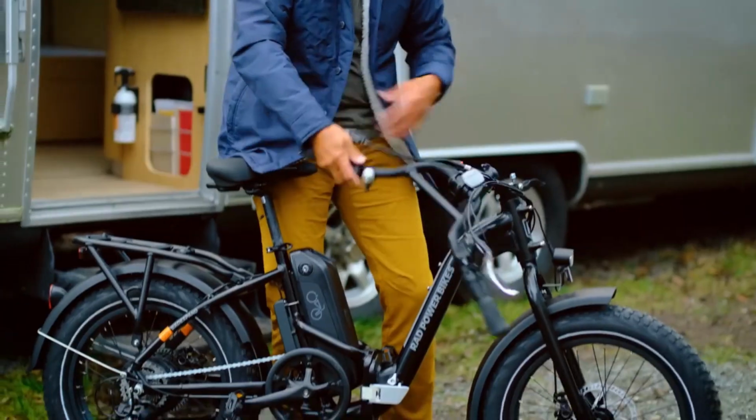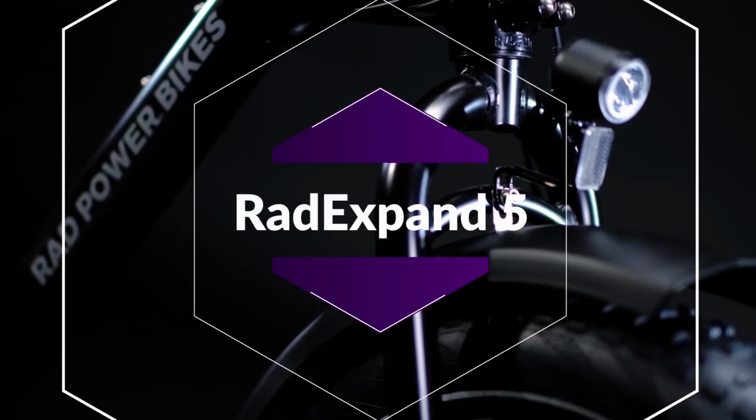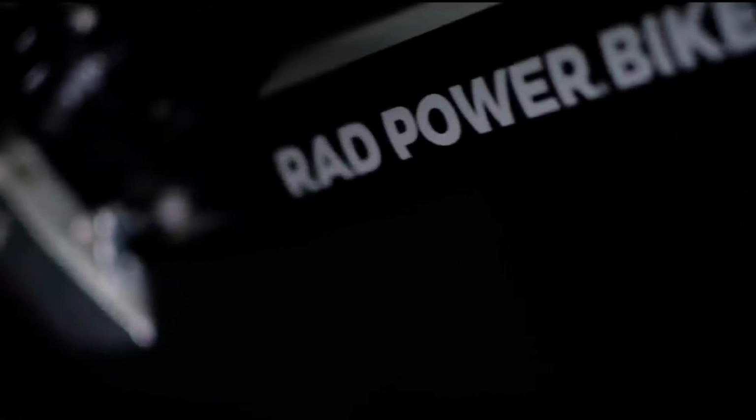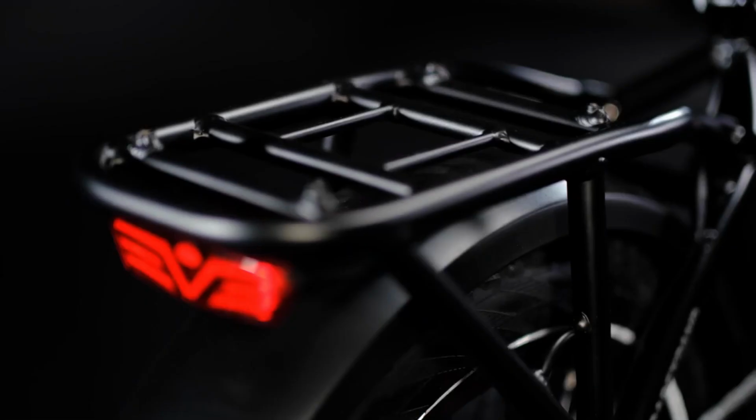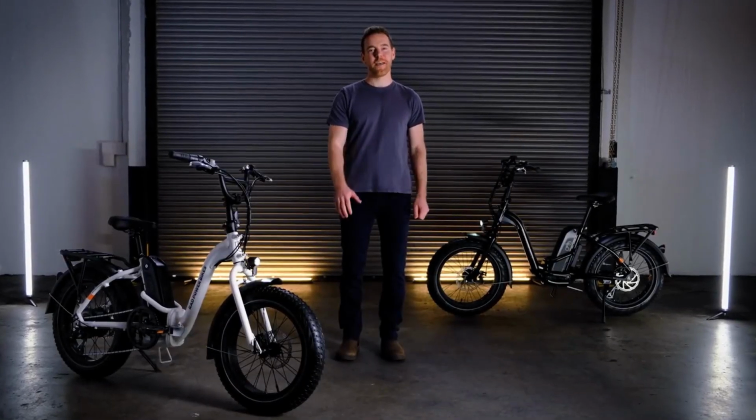The Rad Expand 5 is an evolution of RadPower's Rad Mini line, but it loses the bulky suspension fork and any extra weight that goes with it. Fat 4-inch tires take on the work of absorbing any road imperfections. This is a Class 2 rig with a 750W motor and step-through frame.